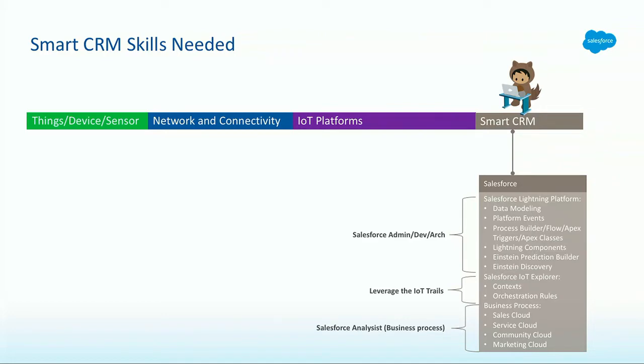Are you going to start having Einstein help you with predictions? Maybe we can create cases proactively based on other device information that we know from other cases that have been created based on similar patterns. In order to do that, there are pieces to Salesforce IoT Explorer. It's broken out into 2 parts. You have contexts, and context takes whatever your ID is for your device, could be a serial number, whatever it is, and places that in context with one of your objects.